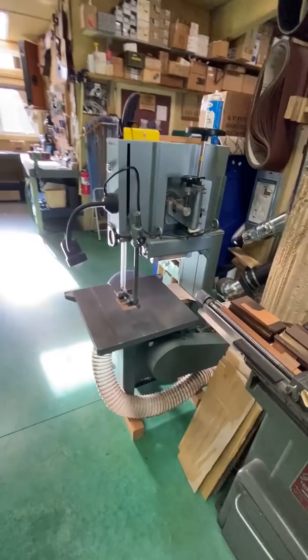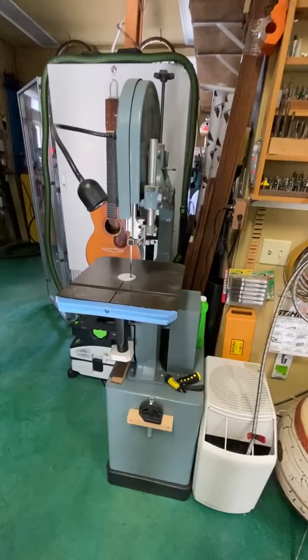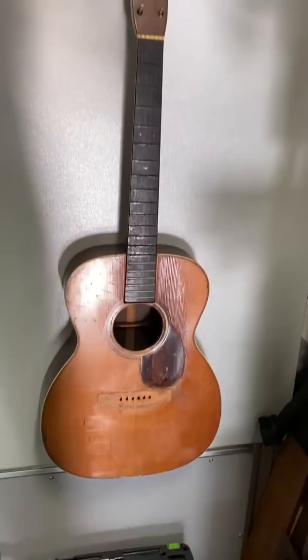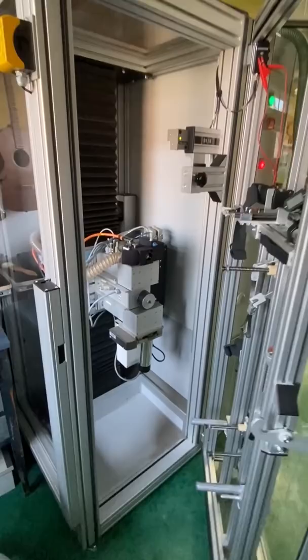Bandsaws everywhere. They're just all over the place. This is a bandsaw. This is a resaw. Bandsaw resaw with a 3-inch blade. This is another bandsaw that I use, with different blades installed on them at different times. This is a random OM28 from 1930 hanging on the side of my pluck machine, which I use just about every day.